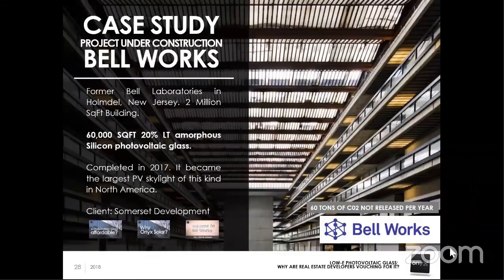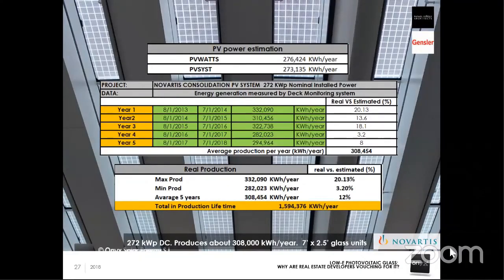So this is the performance of the system. We are monitoring it in real time. The system has been up and running for a few years now. The PVWatts reports created by the utility in New Jersey stated that the system would generate at least 276,000 kWh per year. As you can see, we have been overperforming every year. Year one, it was 332,000 kWh per year. Year two, 310. Year three, 322,000, all the way down to year five, where we monitor the performance in real time from the computer, right?